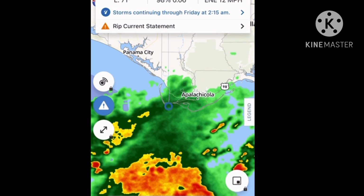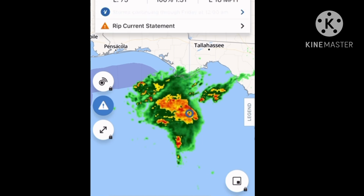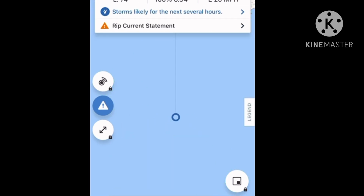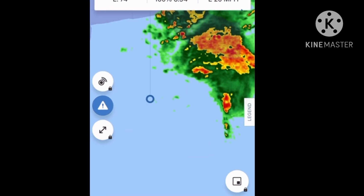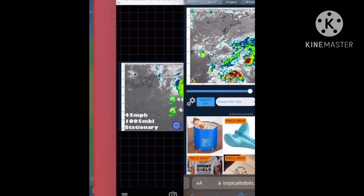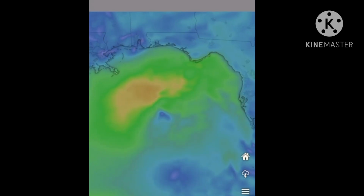Pretty windy. Now, if we take a look down here, you can see we have some extremely heavy rain, but the center is somewhere down here, and radar doesn't usually do well on picking up how strong it is. I'll take a look at Windy, and then you can see.